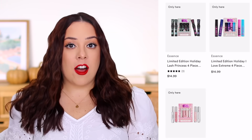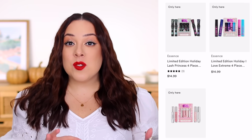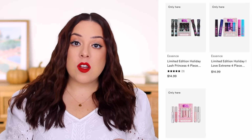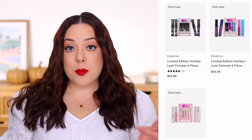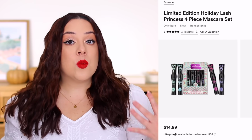The 3 Essence holiday kits that they have at Ulta are going to be 25% off. And I forgot, this is when I normally buy them, or at least I did last year, because it's already a really good deal. The Lash Princess kit specifically is $14.99, but you're getting about $20 worth of product. So 25% off is going to save you even more.